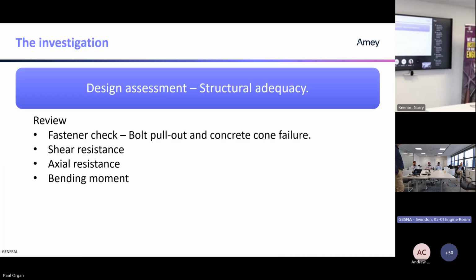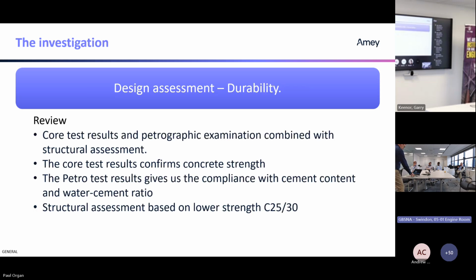So design assessment, structural adequacy. This is based on a C25/30 strength. They checked for fastener check, bolt pullout and concrete cone failure, shear resistance, axial resistance, and bending moment. Durability wise, the core test results, the petrographic examination combined with core test results, and the structural assessment based on the lower strength of C25/30.